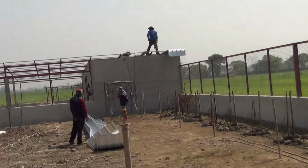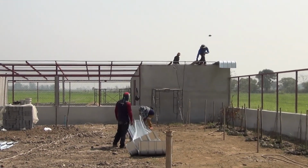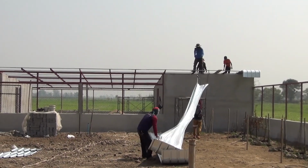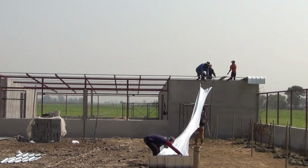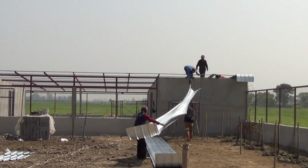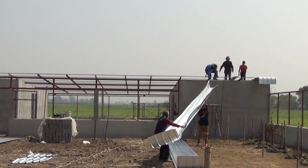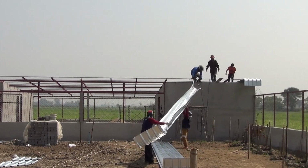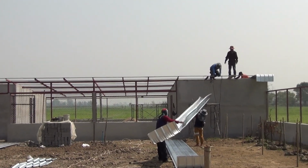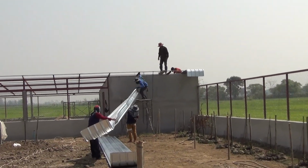And getting it up there is pretty interesting because they put some wire here, roll it up, crease it up everywhere, so by the time it gets up there, it's all beat up.